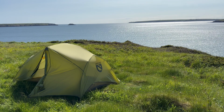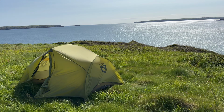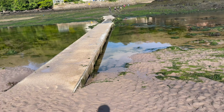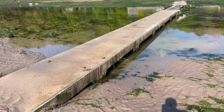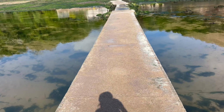I set up camp a bit earlier this evening, as a few miles away is Sandy Haven, which has a bridge that you can only cross at low tide, otherwise there's a long inland diversion. So you want to try and time your crossing of this area. You've got a window of about 4 hours, so 2 hours either side of low tide to cross.